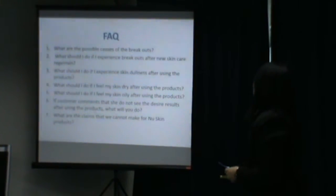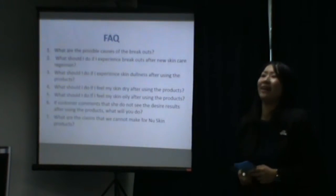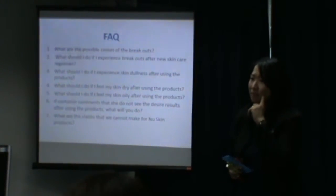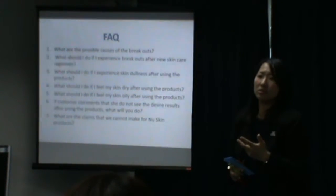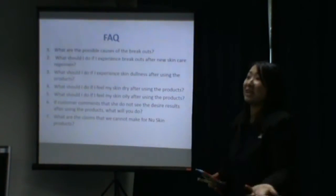Simple three processes: excess oil, dirt, and dead skin cells next to pimples and breakouts. Okay, what should I do if I experience a breakout after a new regimen? Interesting or not? In certain cases, we are dealing with skin. Nevertheless, it's very normal if your skin has a response, because your skin is a living thing. If your skin doesn't have a response, that's very funny.